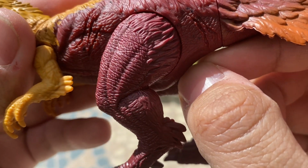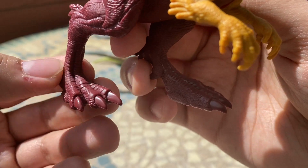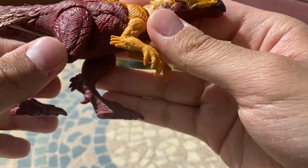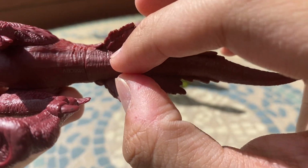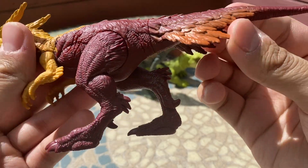The texturing is phenomenal. Even here you can see the feet look really nice, with the ridges on the foot and the detail. Looks really good. And I love how each leg is in a different position. And here at the other side of the body, close to the tail, you got some more lined texturing going on here. Looking really nice.